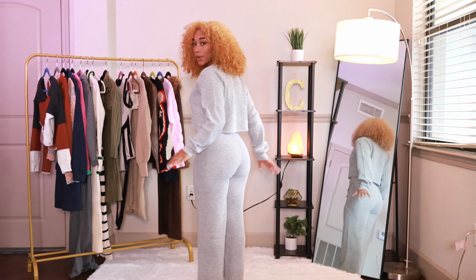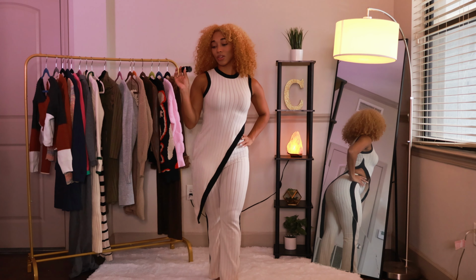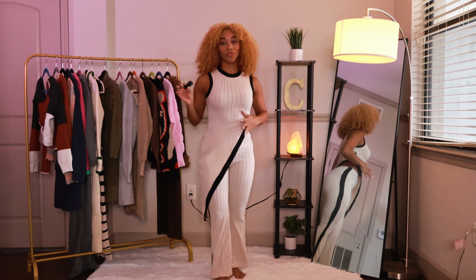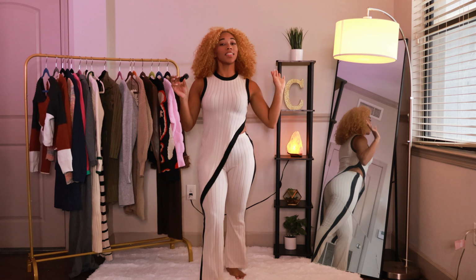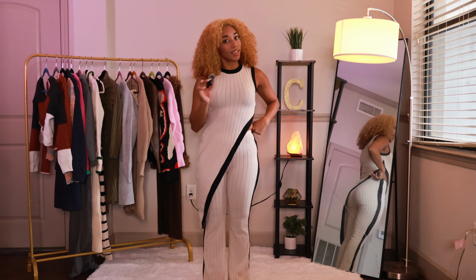And it gives the booty. Booty is booting. So this outfit, it's really cute. I would say it gives more professional vibes. So if you want to go to work, I think you could wear this to work. I don't know, but it doesn't show any skin.